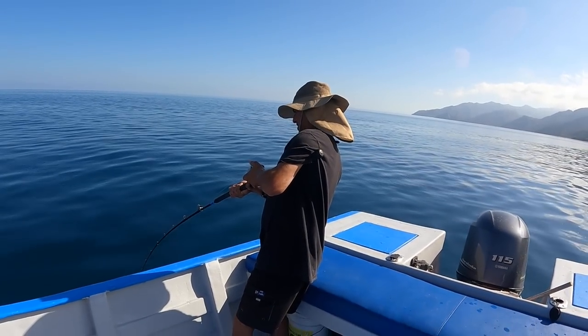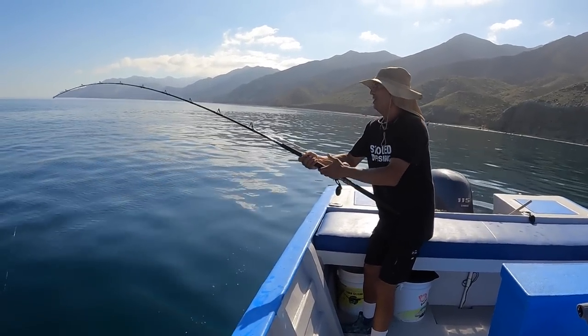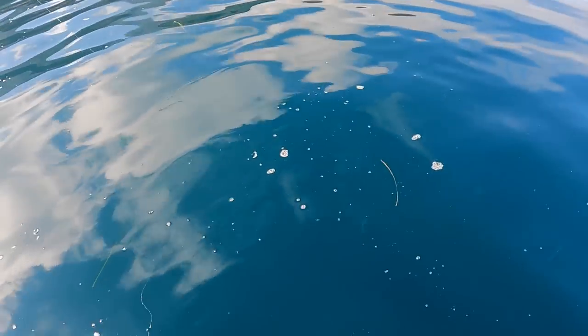Woohoo! You had a big one? No. I think it is a big halibut. I don't see any color yet. I love it. Oh, there it is. I see him.